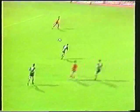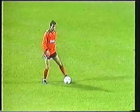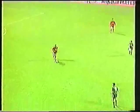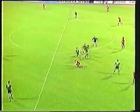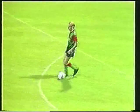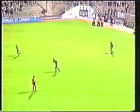John Clark on the ball. David Neary now trying to prompt another Dundee United attack. Clark on the ball. Downfield looking for Bowman. The danger cut out. And John Devine back to his goalkeeper, Dean Smith. Barney Bowers. And back to Smith.